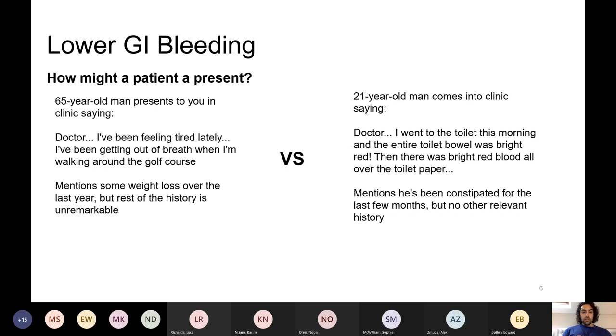Whereas you could get someone a lot younger, like patients our age, and they notice a lot of blood, fresh red blood, all over the toilet and on the toilet paper. And this can be quite scary for some patients. Seeing quite a fresh bleed can be quite concerning. However, that's just a benign hemorrhoid picture. Whereas on the other hand, you might have a sinister cancer diagnosis.